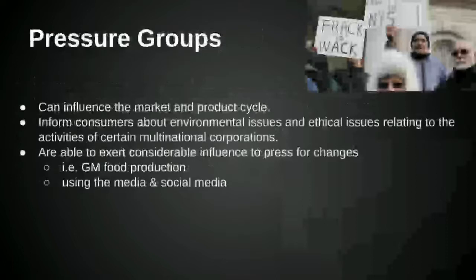So I put a picture of some fracking, what's the word? Not supporters, but the resistance to fracking. It's been a hot topic for several decades now. So frack is whack. So these protesters are not big fans. They would definitely be considered a pressure group. Have you ever actually seen fracking happen? Maybe you have, maybe you haven't, but you've probably heard about it and seen it because of these groups that want you to know about it.